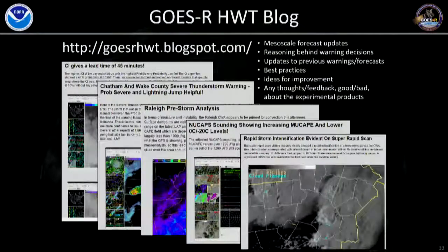And one of the nicest ways to look at the findings and look at the collaborations and the discussions that took place in the HWT in particular is through these blogs. And there's been hundreds of these blogs that have been produced. And I really encourage you to go read through these because there were so many lessons learned.